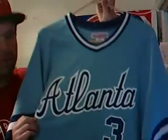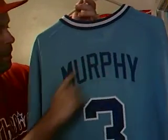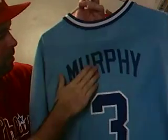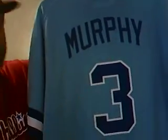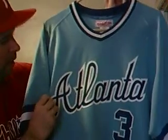But yes, double-stitched Atlanta. I love that script right there. That's just really nice. Double-stitched Atlanta. The 3 is double-stitched. It's got the Murphy on the arched nameplate back there, single-stitched. And the 3, of course, is double-stitched on the back. Just a solid jersey. Love the trim. Love the two-tone blue going on this, the darker blue for the Atlanta and 3, and then the powder blue going around. It just sets it all off really nice. I think the Braves should probably just wear these again.